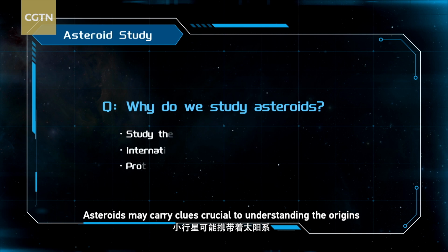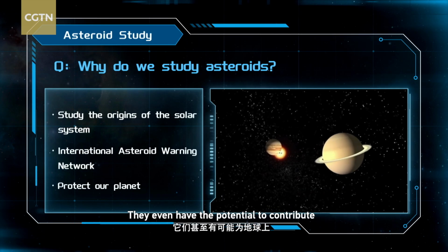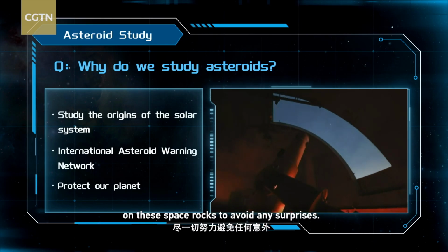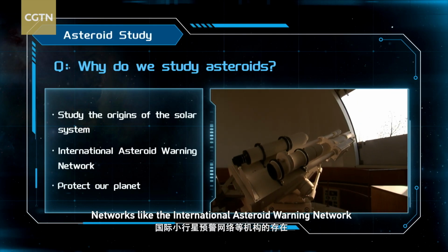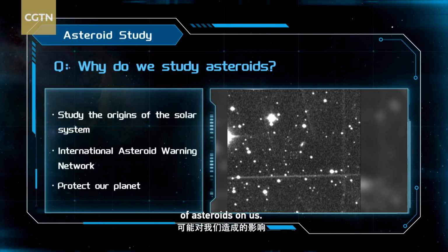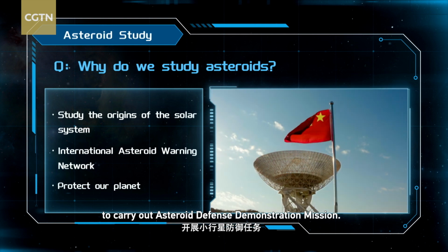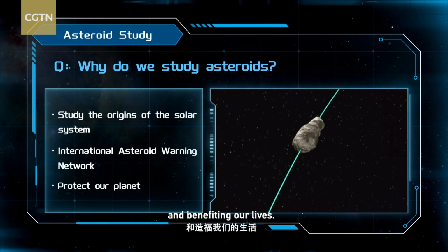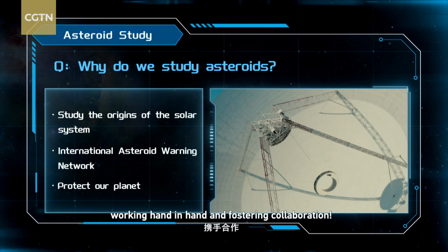Asteroids may carry clues crucial to understanding the origins of the solar system and other galaxies. They even have the potential to contribute to the sustainability of life on Earth. We are keeping a sharp eye on these space rocks to avoid any surprises. Scientists are compiling and analyzing data from around the world. Networks like the International Asteroid Warning Network are in place to understand, predict, and respond to the potential impact of asteroids on us. And don't forget, China also plans to carry out an asteroid defense demonstration mission. Ultimately, studying asteroids is about better protecting and benefiting our lives. We can achieve this through one simple formula: coming together, working hand in hand, and fostering collaboration.